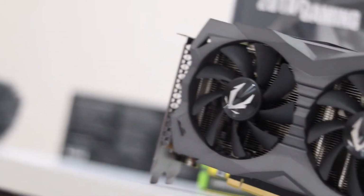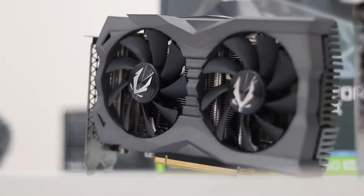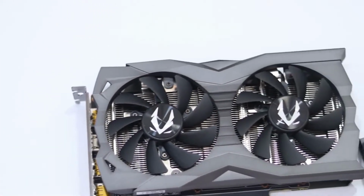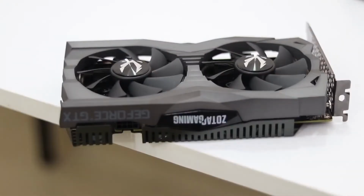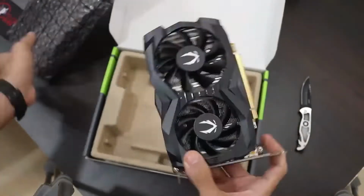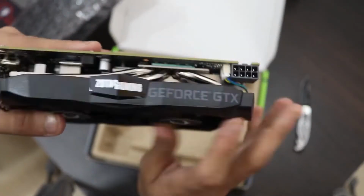The CUDA cores of GTX 1660 Super and GTX 1660 are the same, 1408, but GTX 1660 Super is almost 10% faster. With GTX 1660 Super and i5 6600K, you can play almost every game smoothly with high graphics and 1080p resolution. The 6GB GDDR6 memory of Zotac GTX 1660 Super is actually faster than the memory of GTX 1660 Ti. The GPU has a dual-fan cooling system that maintains very low temperatures while performing heavy tasks.